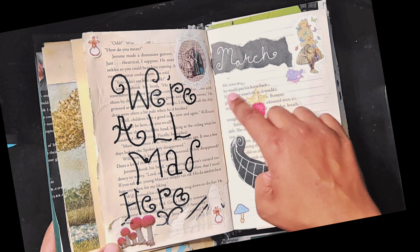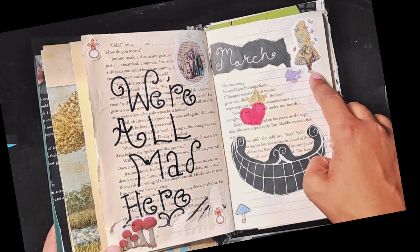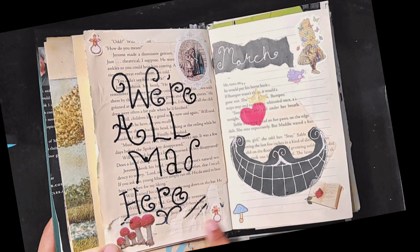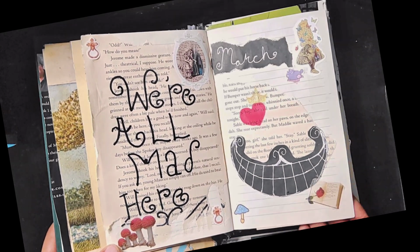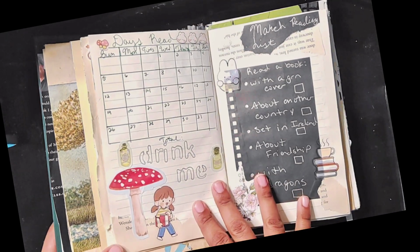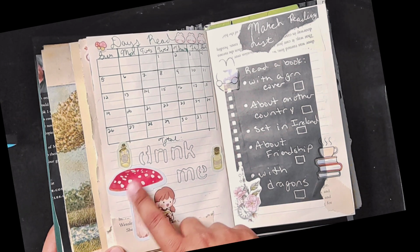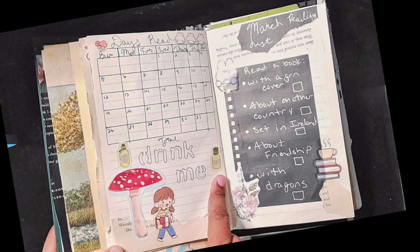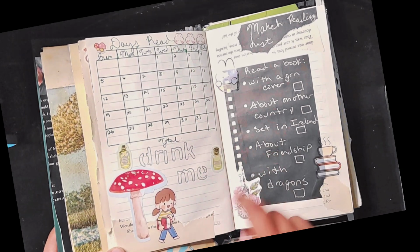Oh, I love this one. This is March, and it's Alice in Wonderland. I tried to pick classic books that lots of people know, and I did put in some of her favorites. I do adore this spread though. This is going to be lots of literary, scrapbooky kind of themes. And I did most everything by hand. Of course, not the stickers. The stickers I got, one of them is from the Alchemy or Apothecary sticker book that Amazon has.